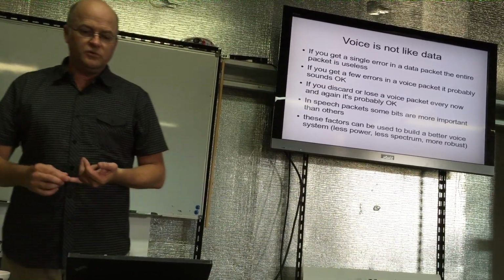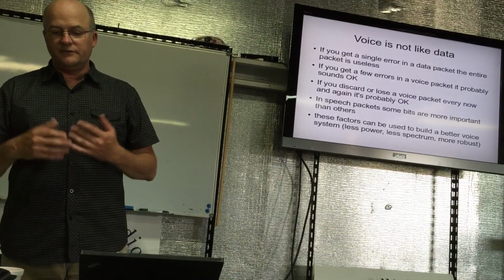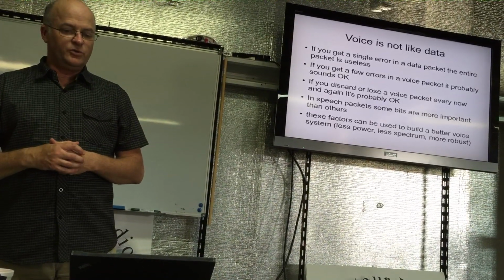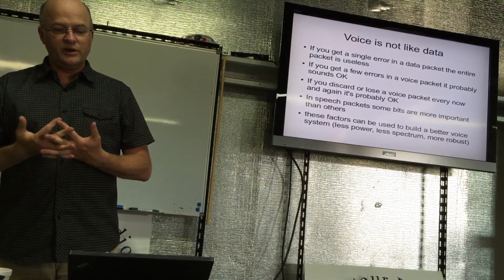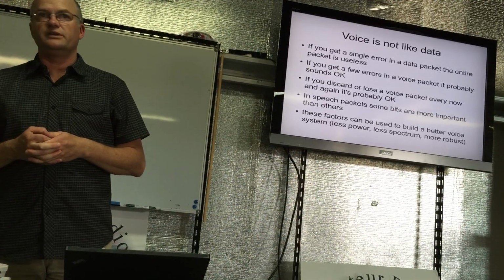One really important thing to understand is that voice is not like data. A lot of our digital work, say getting a packet off a website, you want that packet to be perfect. It'll get thrown away by the IP stack if it has a single bit error. We don't really care with voice. If there are a few bit errors in it, you'll hear a few beeps or clicks or something, but you don't really care.